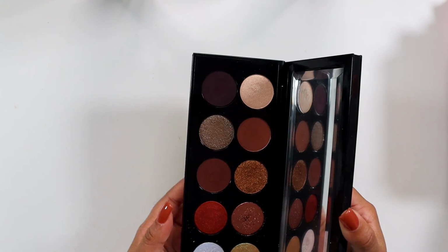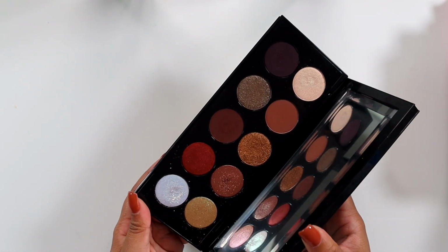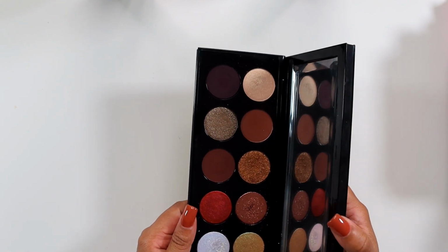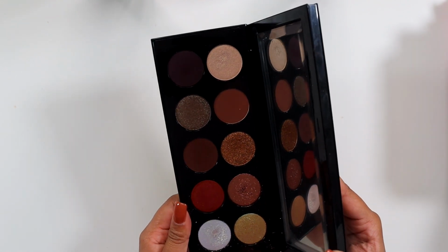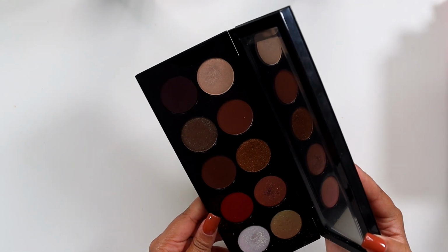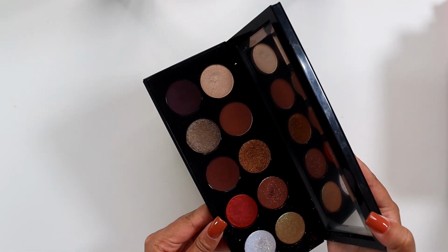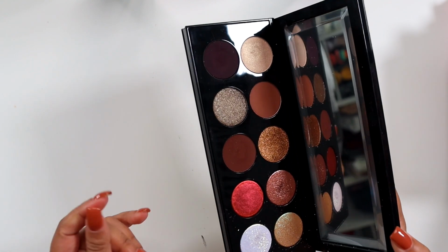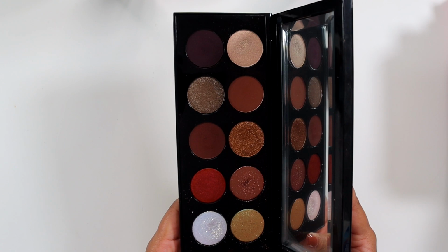And then this is the Pat McGrath palette. This is the Mothership 5. Can I be completely honest with you guys? I used to use this all the time. And right now, today, looking at it, I don't see the appeal in the color scheme. I don't love the color scheme. I don't. I'm going to have to think on that one. I'll keep it for a minute, but I'm going to have to think on that one.